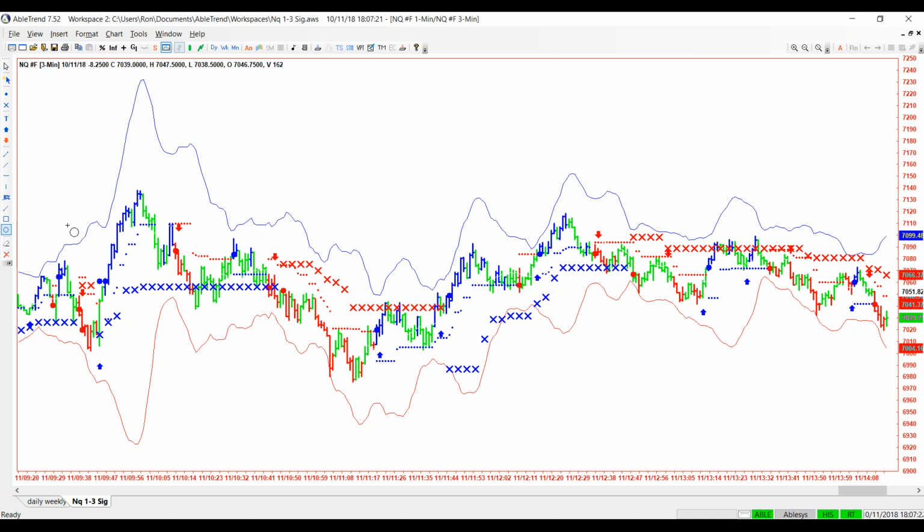Just extreme volatility. Again, the 1 minute chart is picking up these trends beautifully, but there's a lot of risk getting into those, and you got to be real careful.